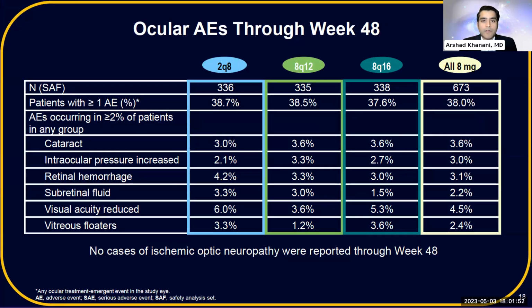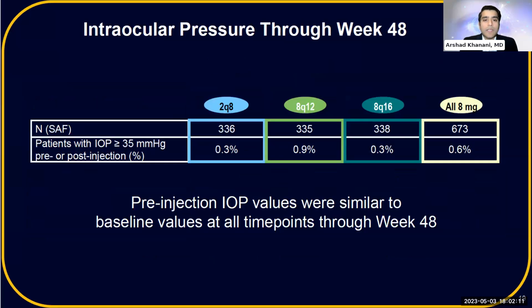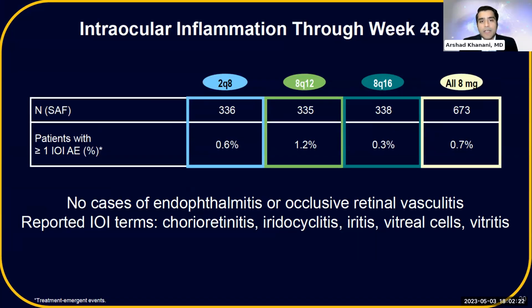Safety is again important for a new drug, even though we've used aflibercept for a long time, with larger molar dosing and more volume. Again, things I'm looking for are intraocular pressure, inflammation, and any other signals. We have not seen any cases of ischemic optic neuropathy in either PHOTON or PULSAR. And when you look at IOP increases, just like PHOTON, we have not seen meaningful increases in IOP in the 8 milligram group. And when you look at intraocular inflammation, with all 8 milligram patients combined, it was 0.7% compared to 0.6% in the aflibercept 2 milligram every 8-week group.